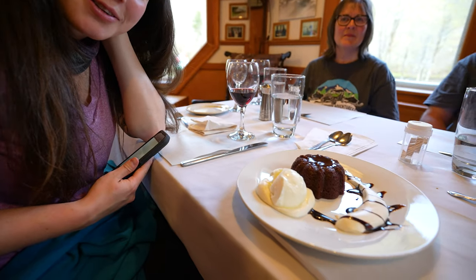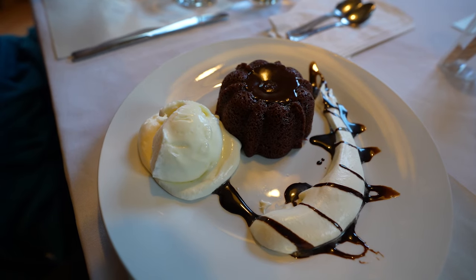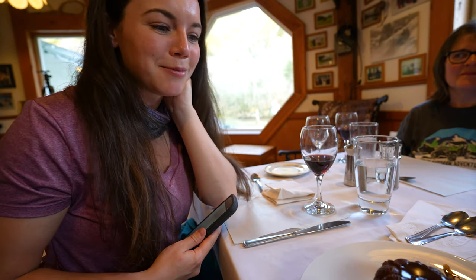So we're really full, but David can't say no to dessert. He is a dessert boy. Sweet tooth galore. It's lava cake. They also have apple pie with ice cream though, so I think that's what I'll be getting tomorrow night. And banana split. Banana split as well.